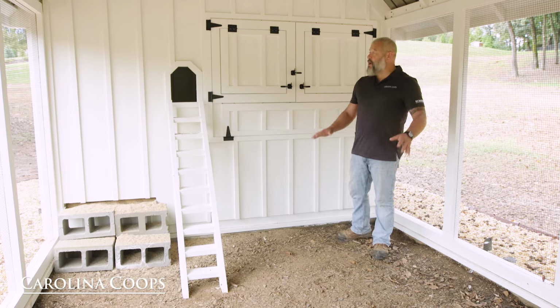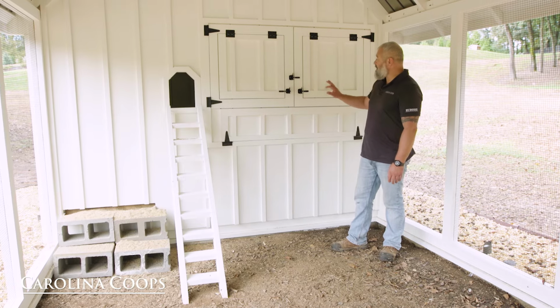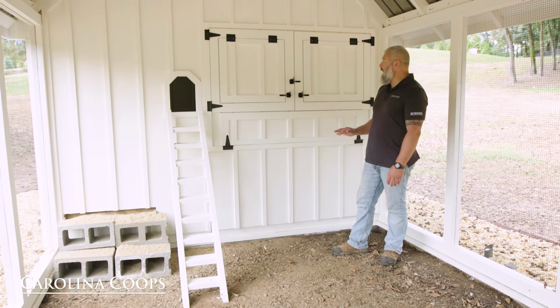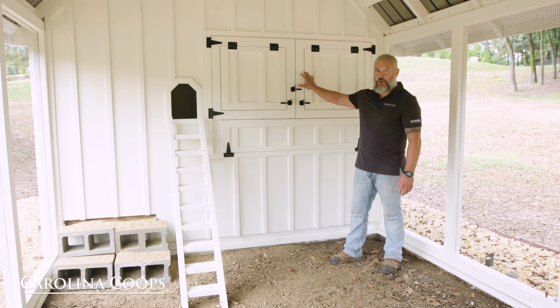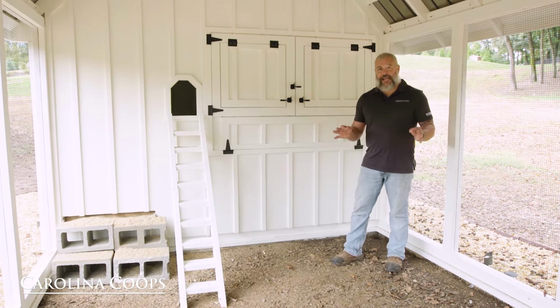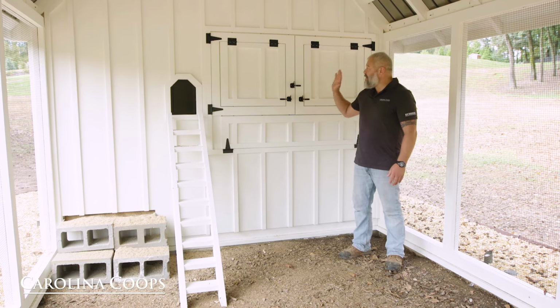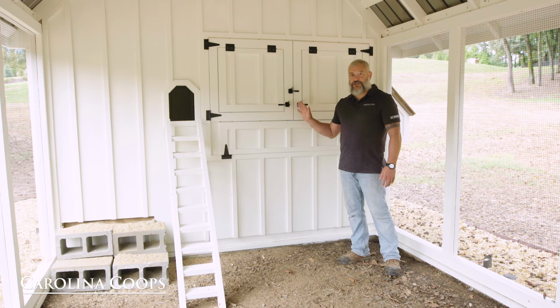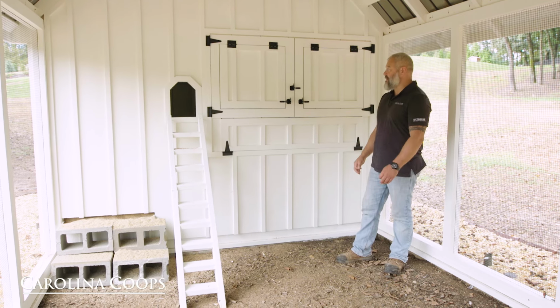Okay, still inside the run, we are on what I call the front hen house wall. And you can see something very different, not very common, but it works perfectly. We have our standard hen house doors along with our standard deep litter door. The reason I want to emphasize standard is because yes, we are in this big, beautiful custom chicken coop, but it just goes to prove how perfect the function of these doors are. They work even on our high-end luxury custom chicken coops.